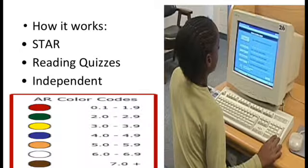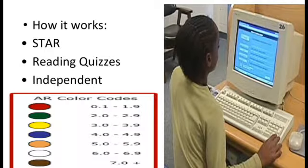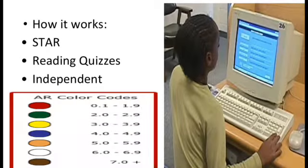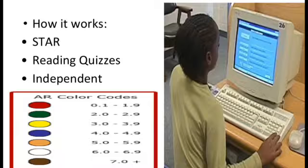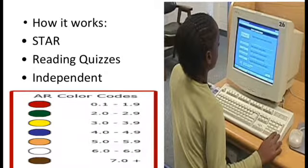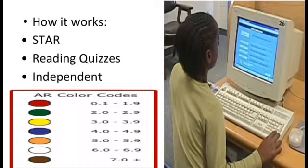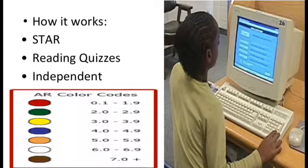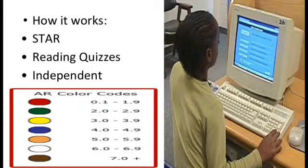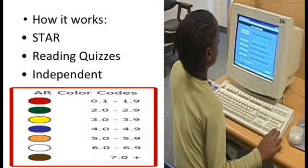It is mostly independent. You can see in the picture there, students work on a computer. I'll be speaking a little bit later as to why this might be an attractive feature of the AR. It's not necessarily a teacher-intensive program. It's more a matter of just putting the student in front of a book, putting the student in front of a quiz, putting the student in front of a book, putting it in front of a quiz. And as to why that works, there is some discussion, which I'll return to again later.